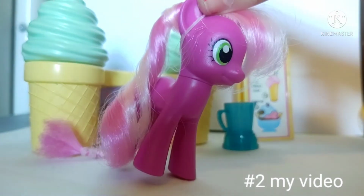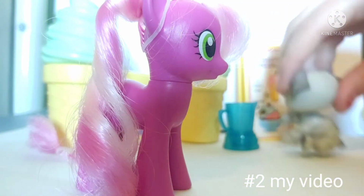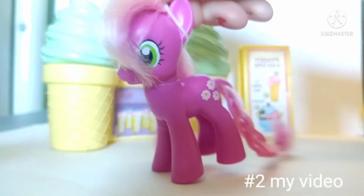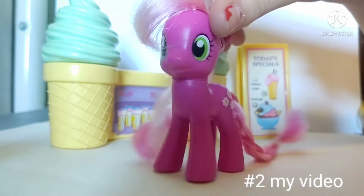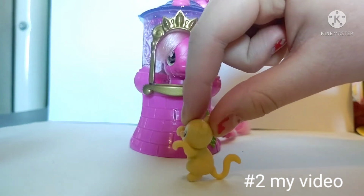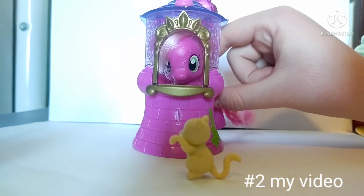Does anyone want ice cream? No one wants ice cream. You know what? Just take it. No one wants ice cream anyway. Ding. Oh. The drive-thru. I just heard something in the drive-thru. Seriously.